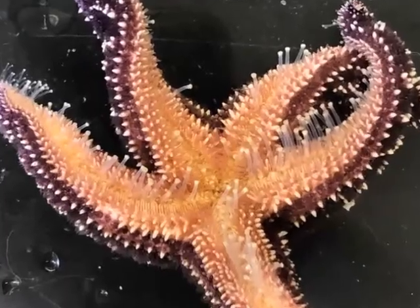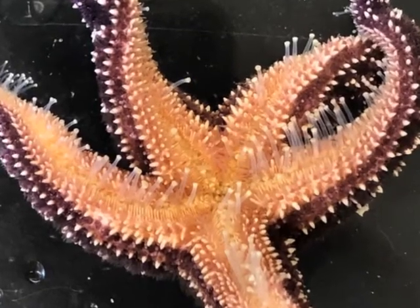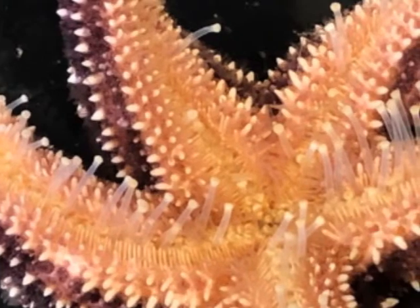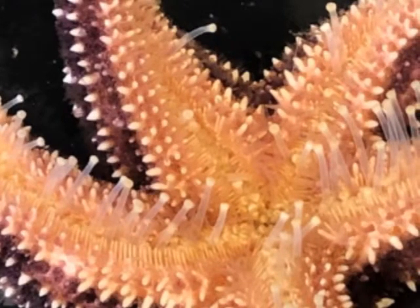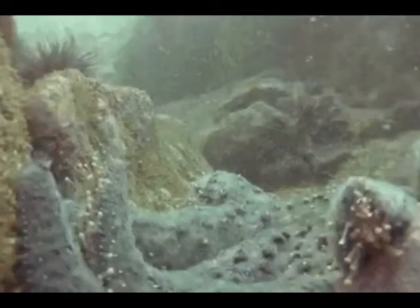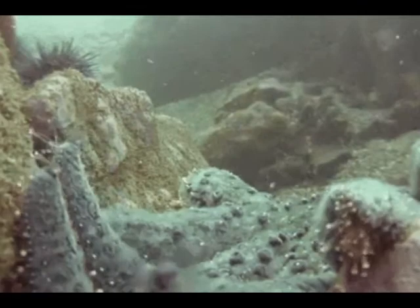To understand how a sea star moves, just look under the arms where you'll find hundreds and hundreds of little feet. These are called tube feet, and the sea star fills them up with water to make them stiff like a really full water balloon. Then they use them to move around, like this.